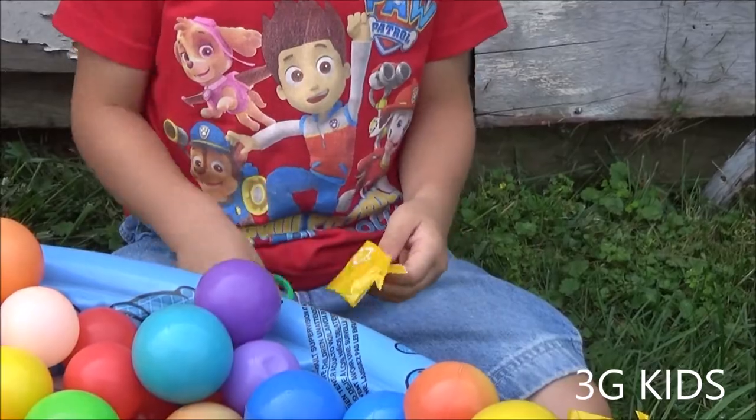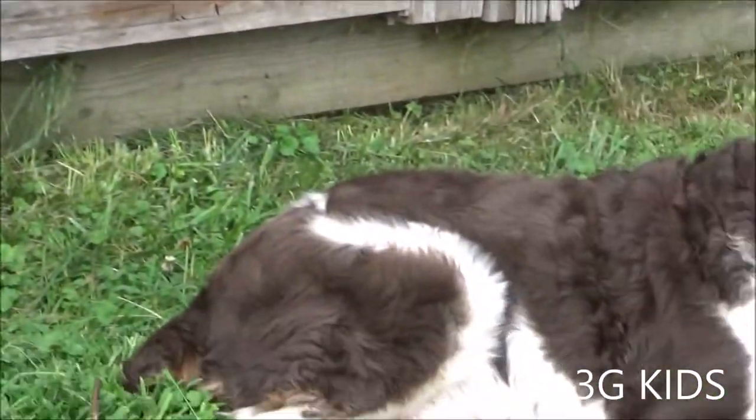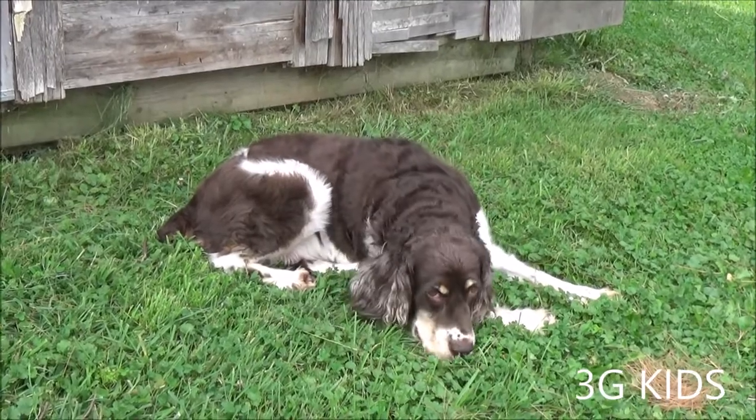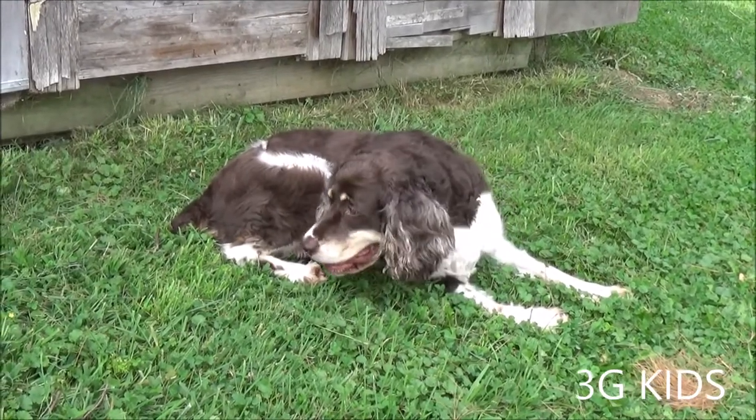There's Lucy over there. There's Lucy right there. Yep. He's a Springer Spaniel, English Springer Spaniel.